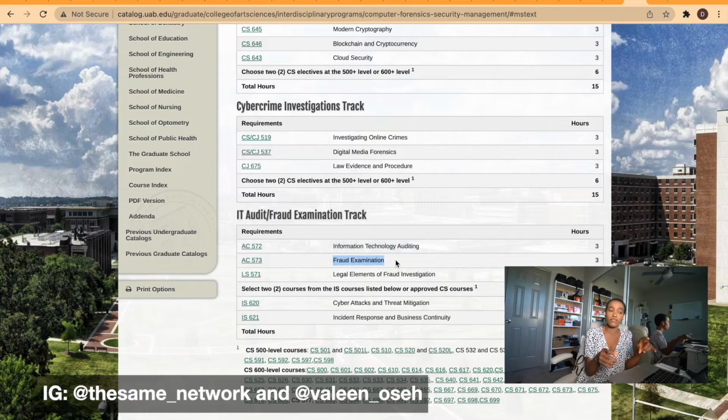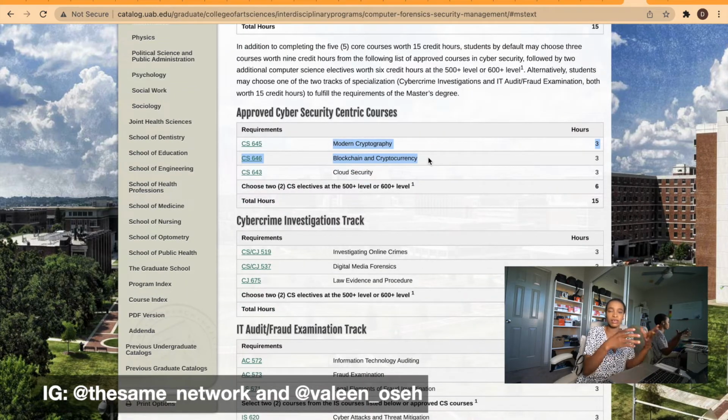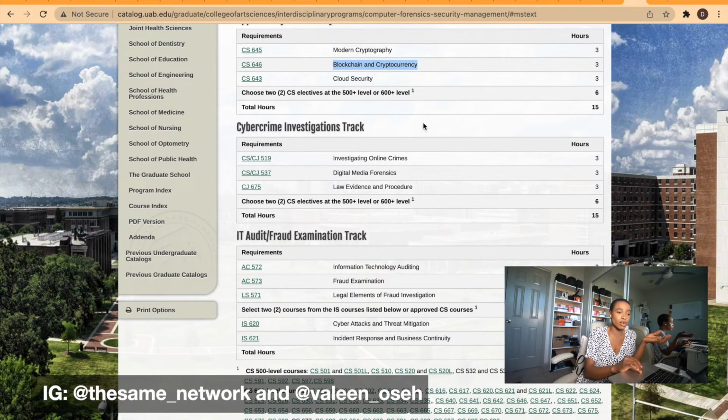Remember, I took fraud examination even though this wasn't my track, but because I needed it. So it would have made more sense for me to play around with my cybercrime investigations track and my IT audit fraud examination track rather than with these approved cybersecurity centric courses, because I don't really like programming like that. I do know how to program, I know how to code, but it's not really my forte, if that makes sense. So if you're more of a programmer, this would be your thing. Like the blockchain and cryptography, I didn't take the course because, again, it wasn't in my track, but some people did. But I took cloud security because it's important, it's relevant. That's why I took it.